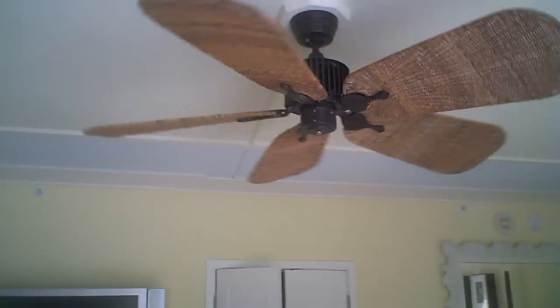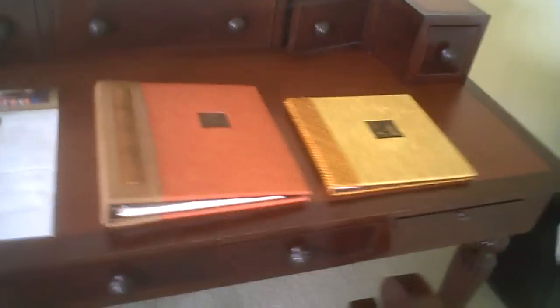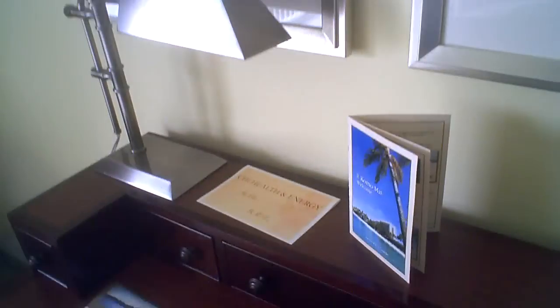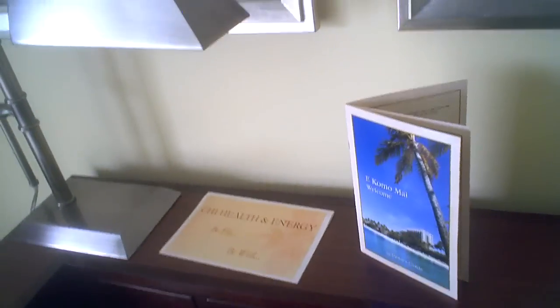There's no actual lighting at the top. This thing's just a fan. So not a fan plus lights like I've got in George's room at home. And yeah, it's a nice heavy crafted thing there. Another telephone notepad here by this telephone. Two telephones, each with its own notepad. You've got the thing talking about the spa. We've got tickets to things at good rates. This is the CHI Health and Energy. We're actually not the Crowhawk International, it's a different conference, but they've already got it all muddled up and thought we were Crowhawk International when we're not. But nevertheless, there it is.